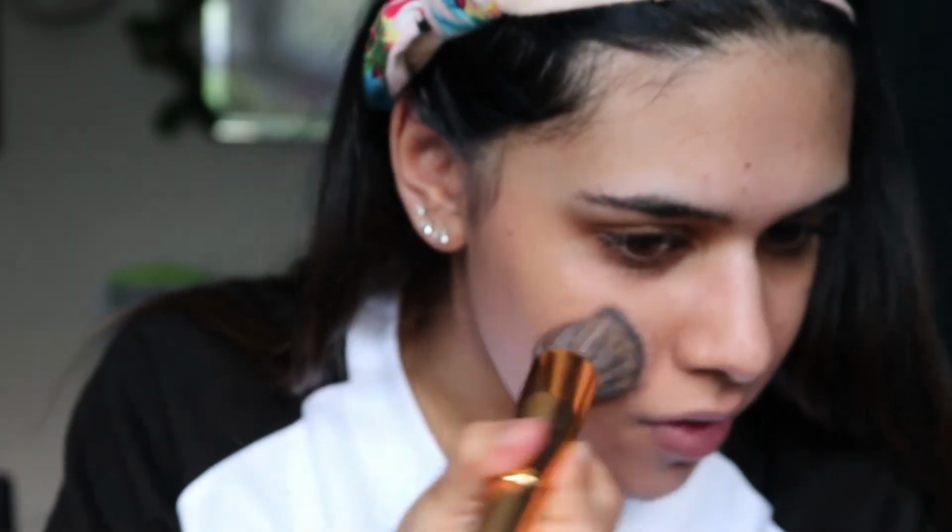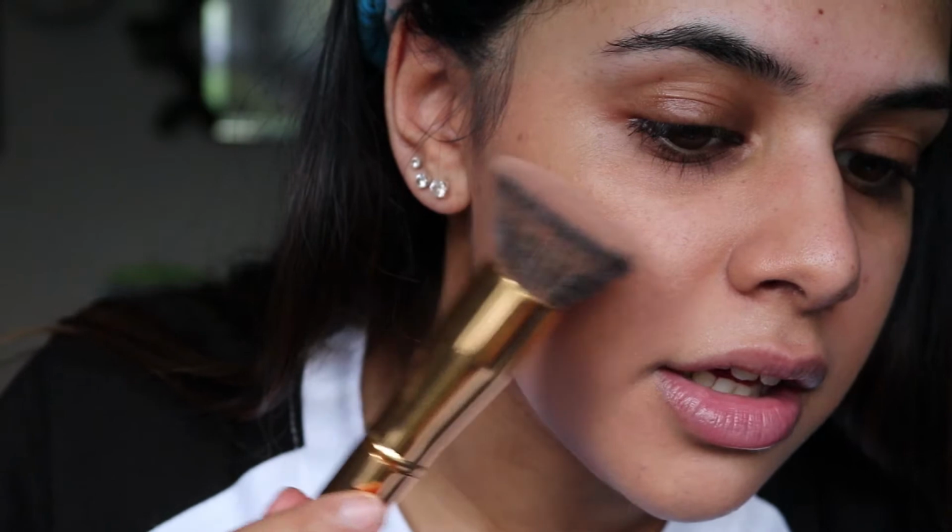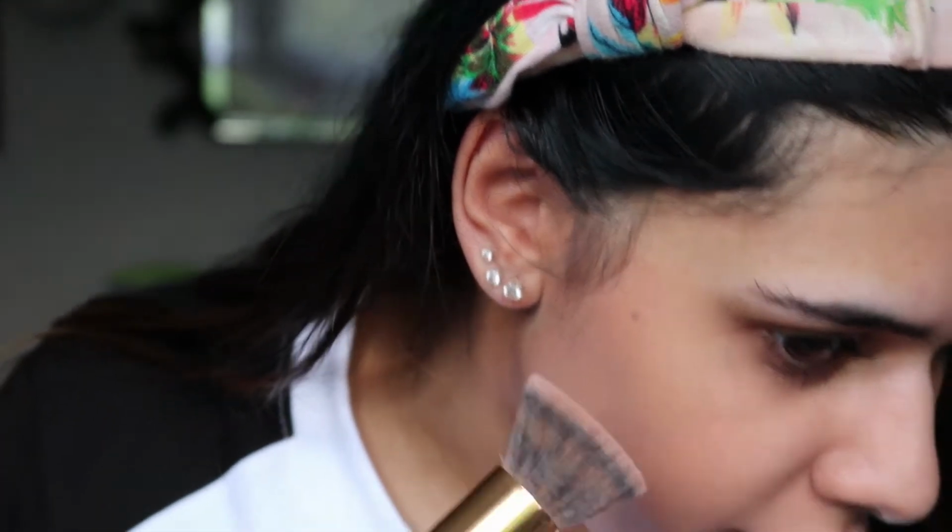It's gone the tiniest bit patchy, like here. Yeah, I feel like this could be the primer though. So I'm not 100%. I don't know if you'll be able to see it on camera, but around here, it's broken up the tiniest bit and it has applied a tiny bit patchy. I'd do the other half with my beauty blender, but I feel like it is literally just going to soak up all the product. So I'm just going to use my brush for all of the rest of the face.